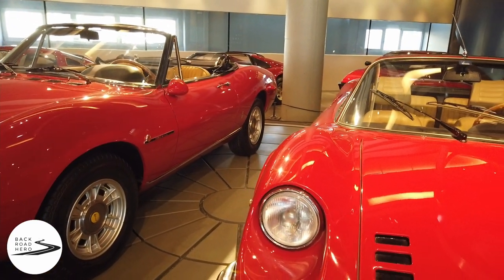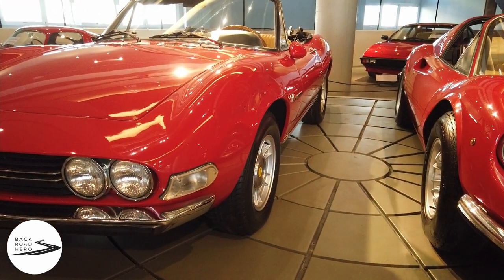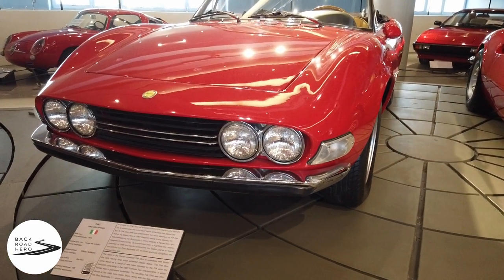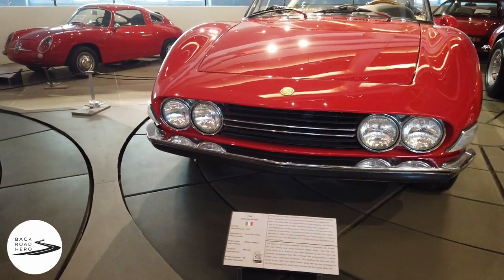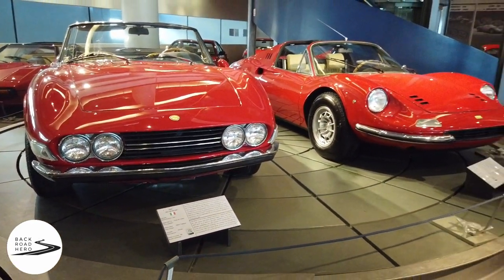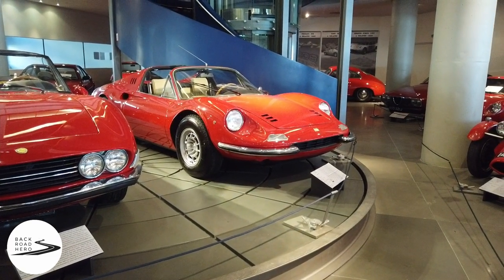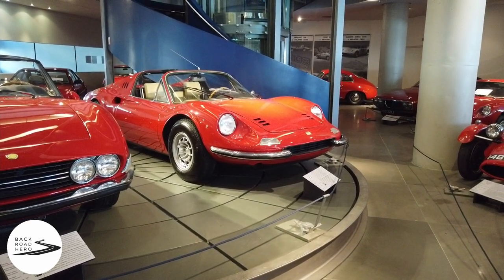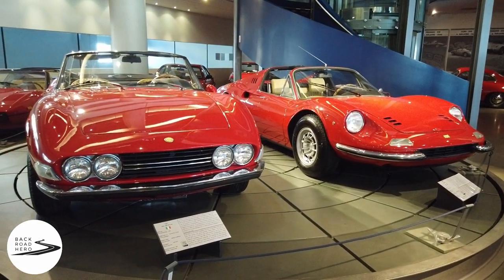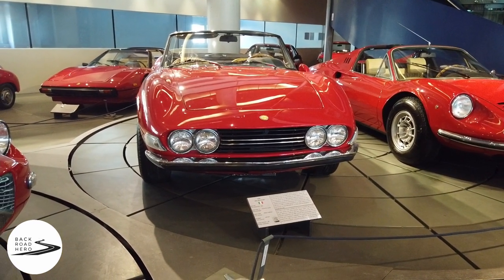Just look at the swooping lines of that front wheel arch down into the quad lamps. It's just stunning. I'll try and get a shot of them both together so you can actually see. The Dino is distinctive, but out of the two, I'm really sorry, but I would have the 2400 Spider.